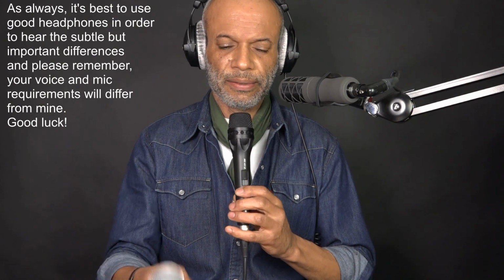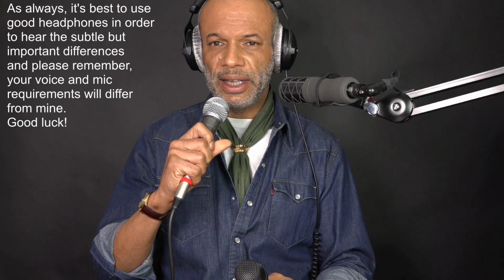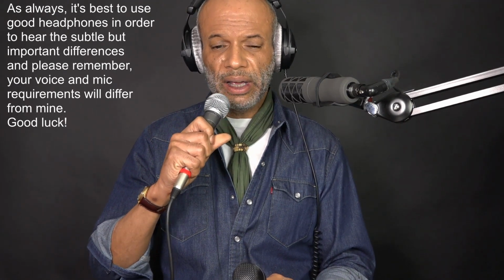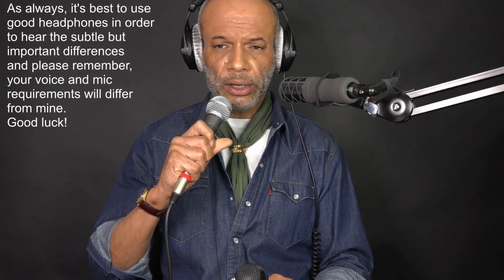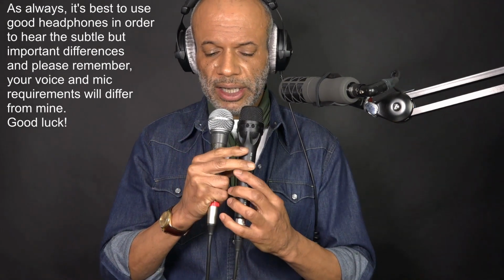SM58. This is the SM58, and it's got some of that as well, perhaps even more, a little bit edgier. The bottom you might consider a little bit firmer, maybe, because it doesn't go down so low. Bring it in closer. So I'll just go through them again. This is the SM58.